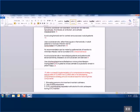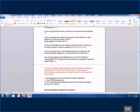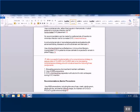And if you put these strategies in place and you don't see your central line associated bloodstream infections decreasing, then you need to step back and reevaluate who is doing these and how you're doing these. And clearly you have to re-educate those who insert and maintain catheters. You should move to chlorhexidine rather than betadine because the literature bears out that chlorhexidine actually is a better skin antisepsis than betadine.